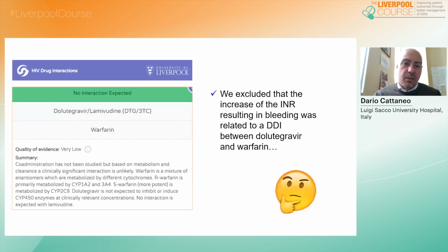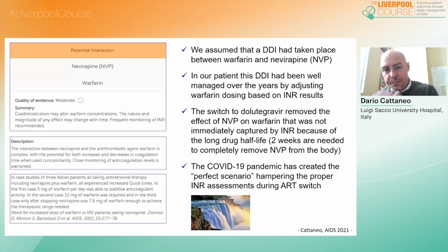So, of course, the first thing is, is there a drug-drug interaction between dolutegravir and warfarin? The answer is no. If you look at the Liverpool website, there is a green flag, and this is expected because there is no common metabolic pathway or something like that. So the observed increase in the INR was for sure not related to a drug-drug interaction between dolutegravir and warfarin.